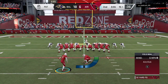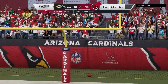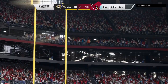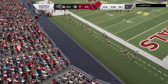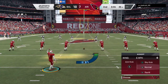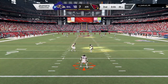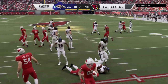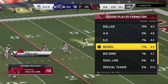Zane Gonzalez on for the extra point. And they're back within a field goal. It's 10-7 now. Now after the touchdown, here's Gonzalez on to kick it away. This fielded at the 2. And he'll bring it a few past the 20 to the 23-yard line. At their own 23-yard line.